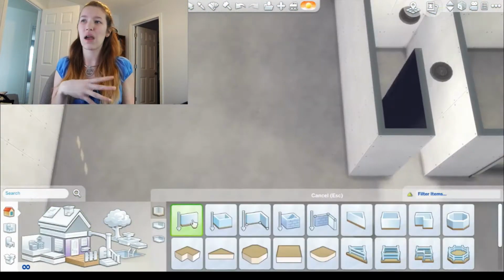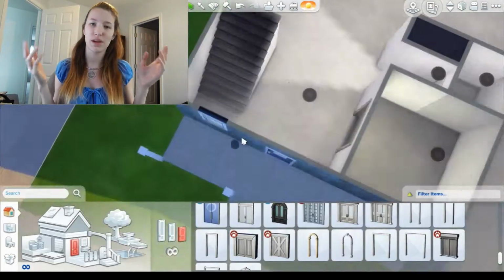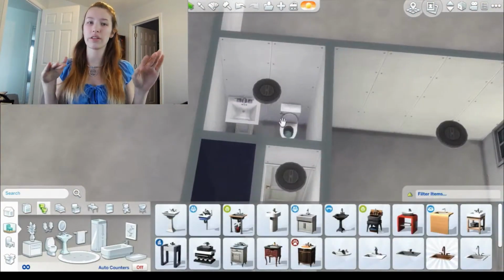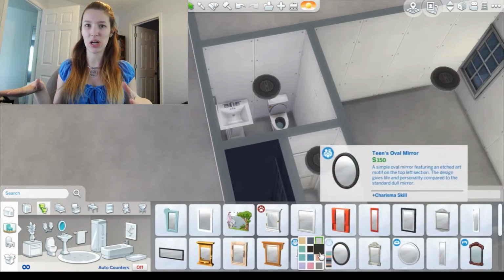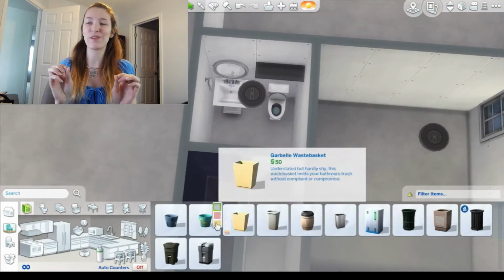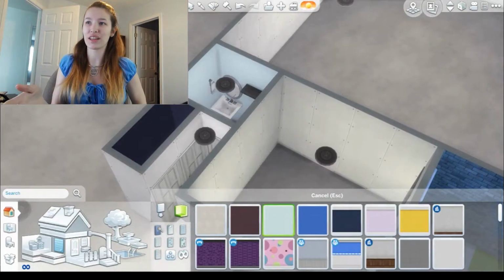I just wanted to do it how we usually have it, which just so happens to be kind of a mess right now, but normally we have it very clean. There's not a lot on the counters. David, my boyfriend, doesn't like anything on the counters or on the shelves. He's very much a neat freak. So I tried to design it how we actually have it set up right now.